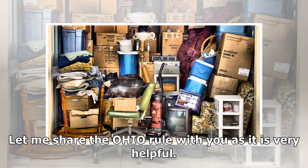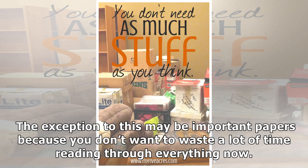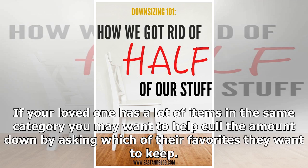Let me share the OHIO rule with you as it is very helpful. This stands for only handle it once, meaning no hold till later. Each item goes into one of the above 5 categories only. The exception to this may be important papers because you don't want to waste a lot of time reading through everything now. One big box of paperwork for later is fine.